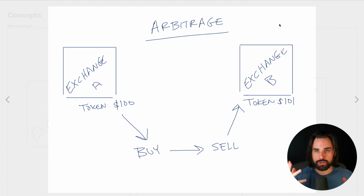You have different cryptocurrency exchanges out there. You have exchange A, let's say a token selling for $100. And then you have exchange B where the exact same token is selling for $101. There's a $1 price difference, okay? So if you can buy one token on one exchange and sell on the other exchange, you can make a $1 profit. Now, nobody's going to write home about a $1 profit, but what if you could do that with 1,000 units of the same cryptocurrency? That'd be a $1,000 profit. Or what if you could do it 1,000 times, right? That's also $1,000 of profit off of these different price discrepancies.